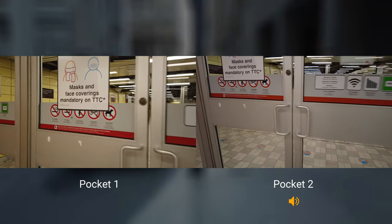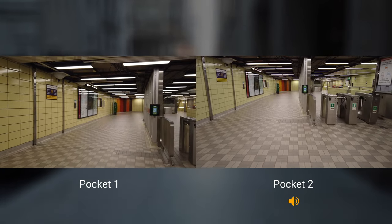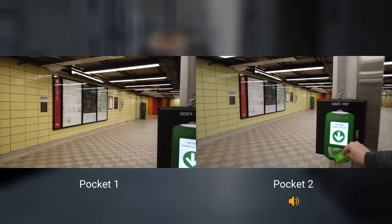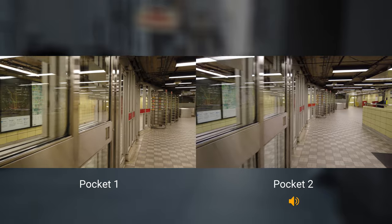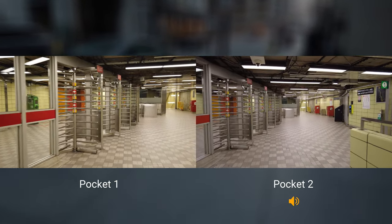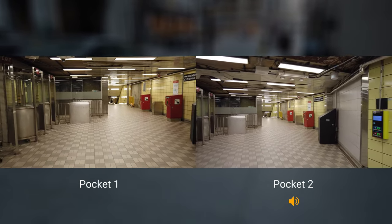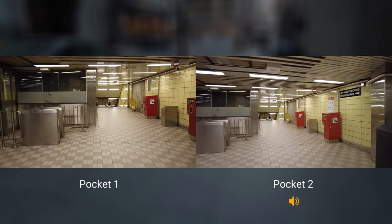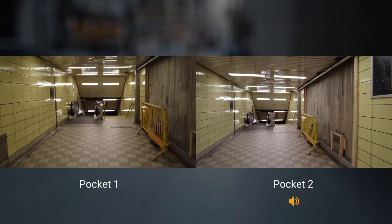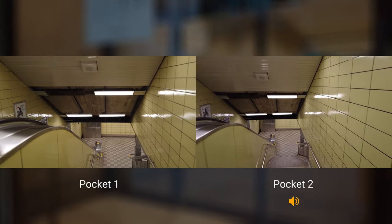Unfortunately, these aren't automatic doors. It's kind of interesting they don't have the newer updated gates there. Let's go northbound. Sounds like there's a train rolling in right now. Hopefully this is the correct direction.